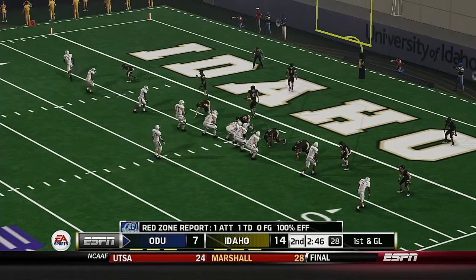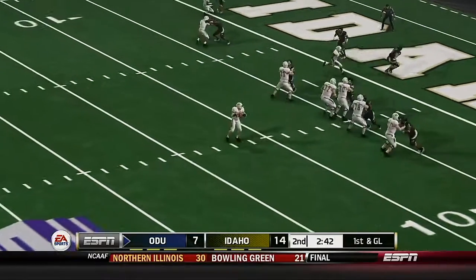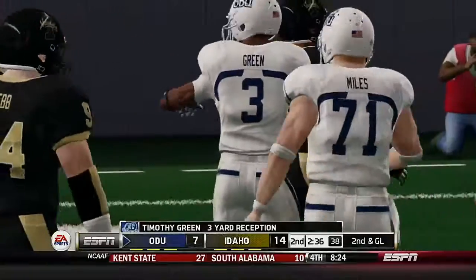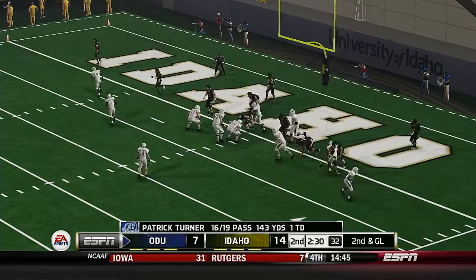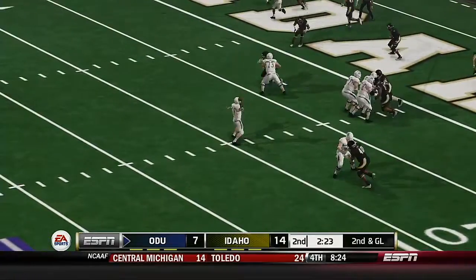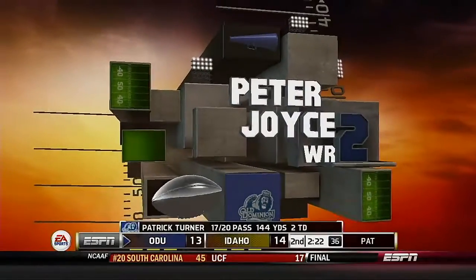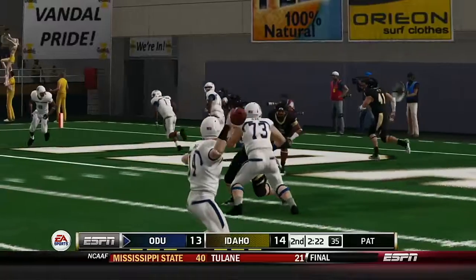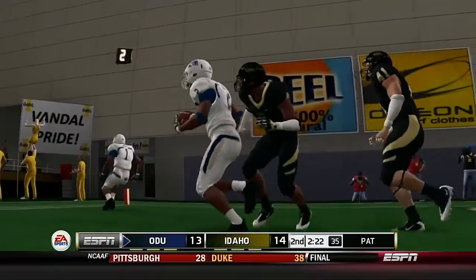And they're going to put 6 DBs on the field to counter that 5 receiver look. And he's hit before he can go anywhere. To his receiver, touchdown. So there's the quick pass to the receiver for 6. And the receiver does a nice job here fighting off the defender to get to the ball. That was a nice pitch and catch.